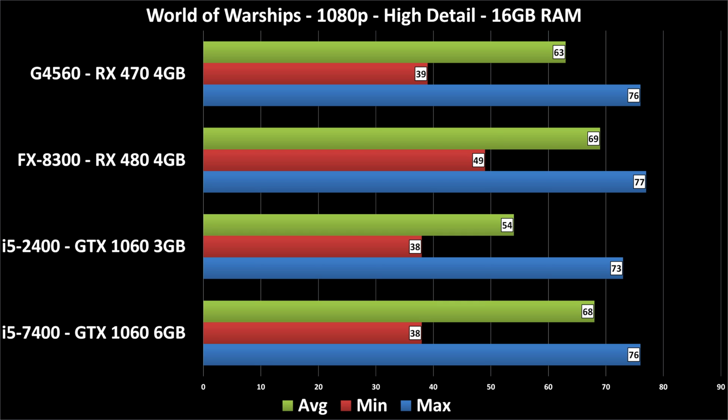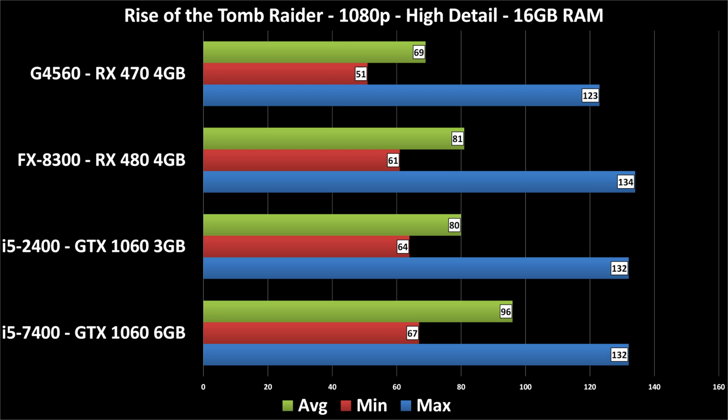I do wish to be absolutely clear here. This is all CPU limitations right here. None of these games were remotely graphics card limited. So what you're seeing here is the purest form of the processor limitations, not the graphics cards, because the graphics cards played no part in these performance limits. It was all CPU. That brings us to our fourth game, Rise of the Tomb Raider, 1080p high detail preset.